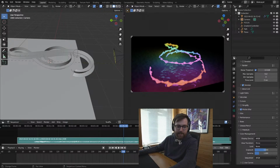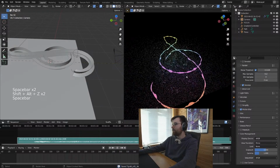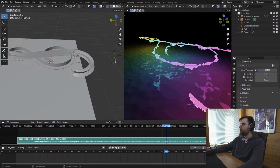This looks better than a lot of game scenes. Well, you have to keep in mind that this is rendering, currently it's real time, but I'm not really sure if you could do this making it look good in a game, you know?